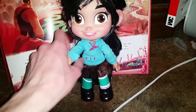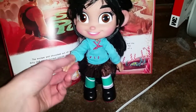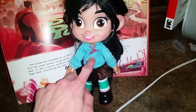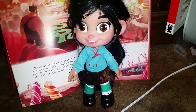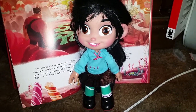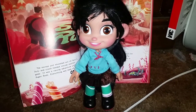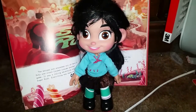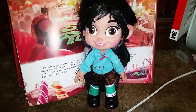Her hands can move. They're articulated, and you can actually twist her hands. Her outfit is real fabric, so you don't want to get that dirty, for those who are younger and love Wreck-It Ralph or Vanellope so much. Her ears are big, and her head's big. She has brown eye color with little green outlines.